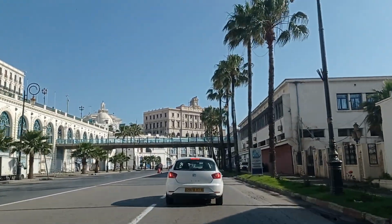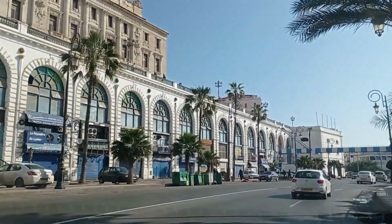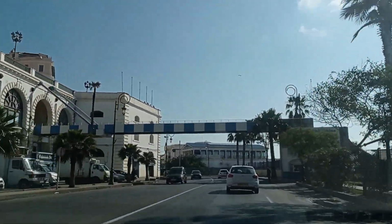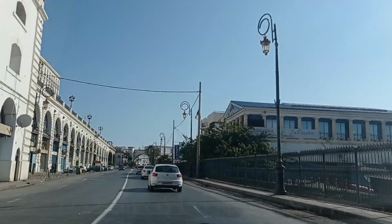We are approaching the fishery of Algiers. So there are fish sellers here. There is that beautiful restaurant over there, the Dolphin. When I worked for a Chinese company, we used to come eat dinner here sometimes.